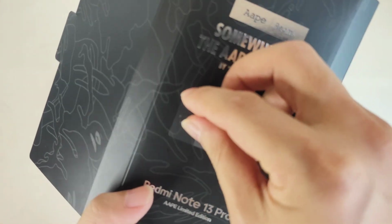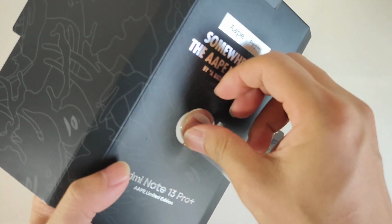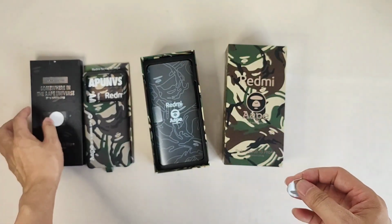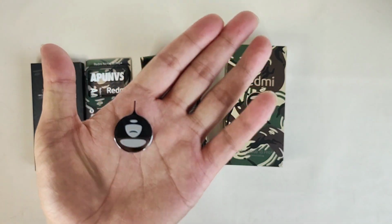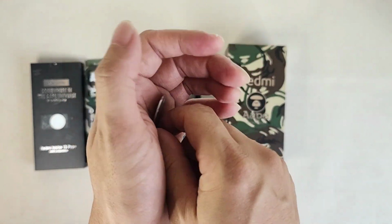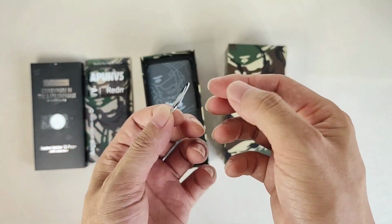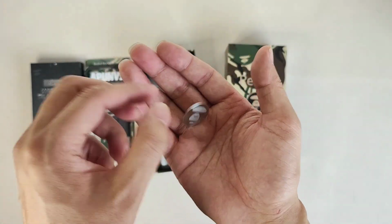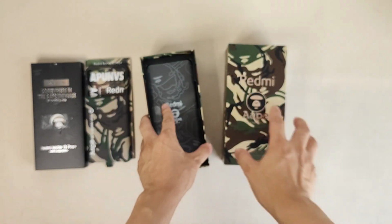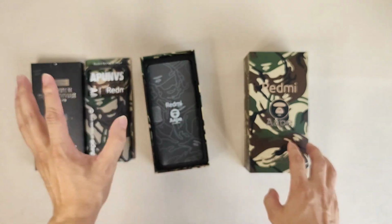Also let me show you the customized, whoa, customized SIM card ejector. Very nice. So it's a very nice customized SIM card ejector. Very nice, good quality, a special shape, and it's much heavier compared to the normal SIM card ejector. Pretty cool. So I have this box, stuff, accessories, and the user manuals in this box.